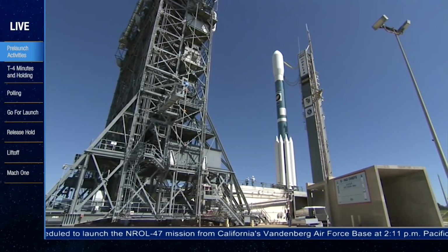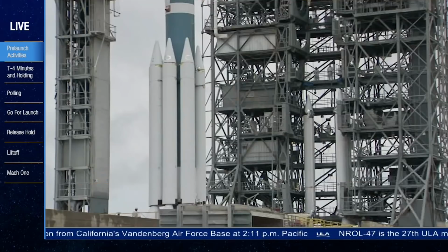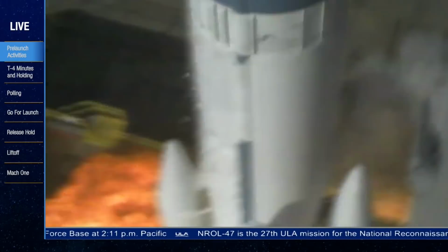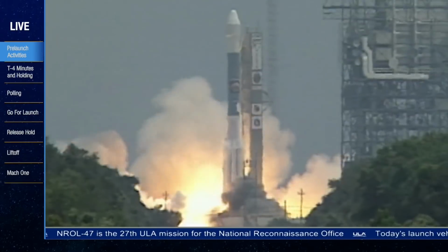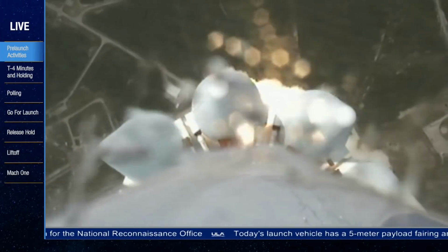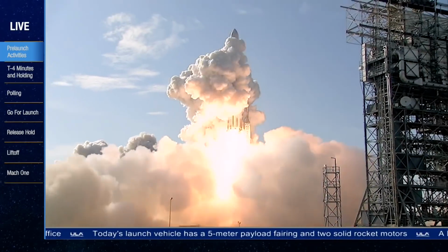Over the course of its more than 20-year run, the Delta II has launched some of America's best-known scientific and exploration missions. We have main engine start, 0, and liftoff of the Stardust spacecraft. And liftoff of the Delta II rocket carrying the Spirit from Earth to planet Mars. Liftoff of the Delta II with GRAIL.